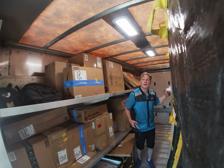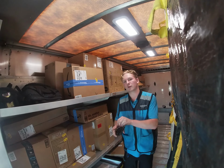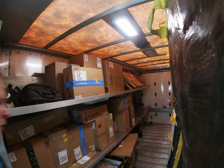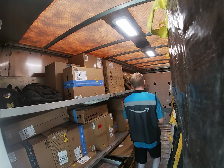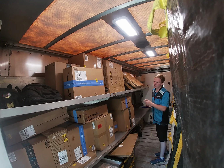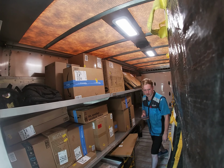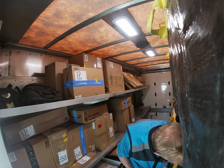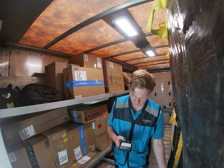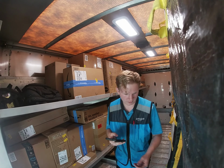Okay, it clears the walkway, we got plenty of room now to move around. Let's get moving. Guys, we're at business 1,000 out of a million. It feels like we're never gonna be done with these businesses, but it is clearing out my truck real quick, so that's nice. Alright, so we got one little envelope.